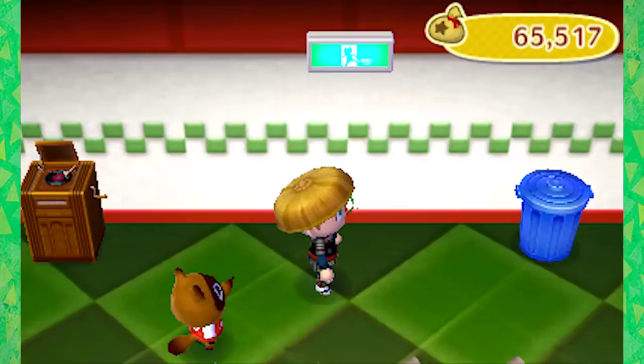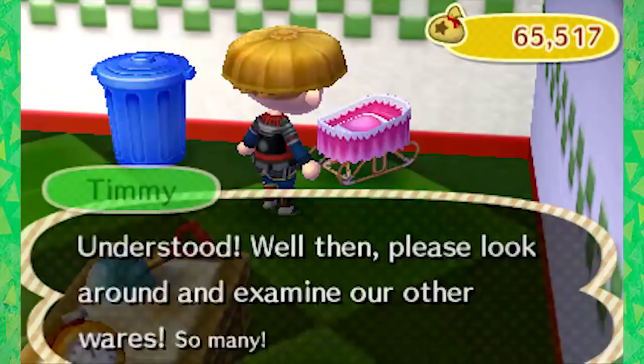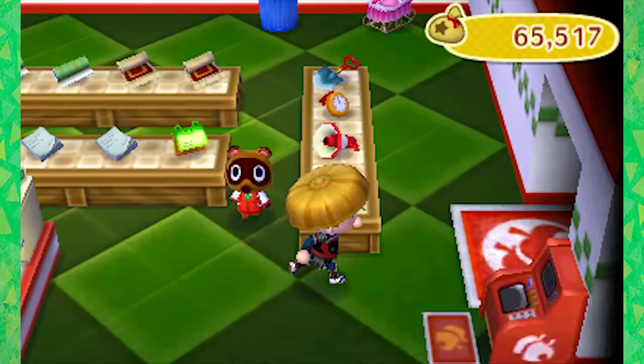There's a little weird cat person running by. Ooh, is this a baby bed too? Oh, it's a cradle, okay. I mean, got a lot of weird baby related things. We keep getting references to the bamboo, and then we got another baby thing. I'll come back and grab those fortune cookies and stuff later.